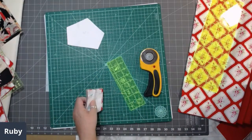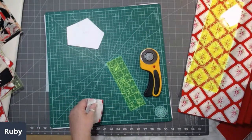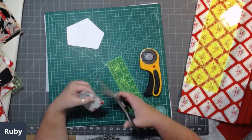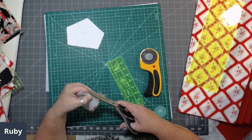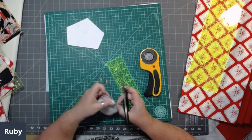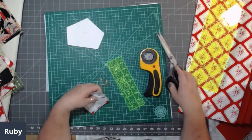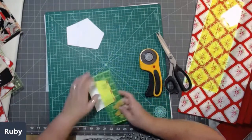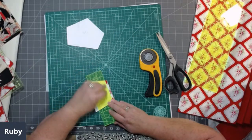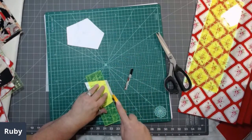That kind of went a little bit wonky. Oops. Not the shears. Don't want those. Good scissors. We want these. Oh boy. It's such a tiny piece I need to cut off. There. It's not the straightest, but it works. I'm lazy when it comes to cutting. I need to cut it all at once if I can.